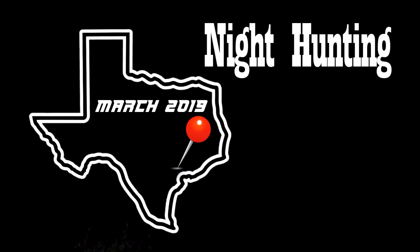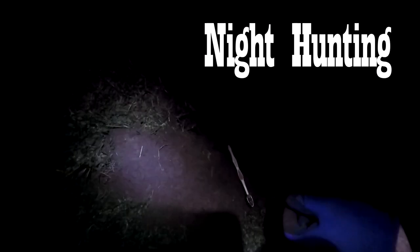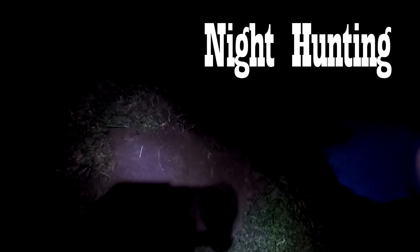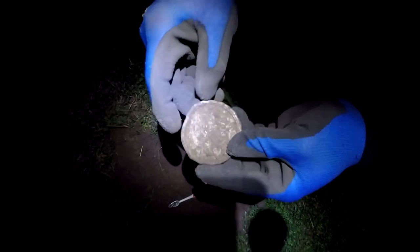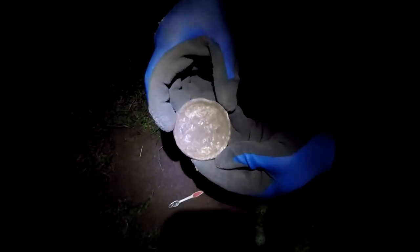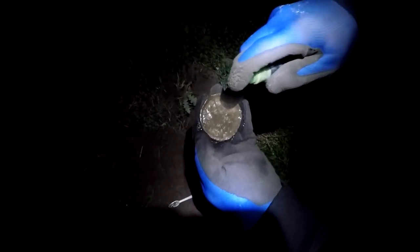Pretty decent signal here. And we're out here at night hunting out in this field. And I got this tone, and I know you can't see it here. I'm going to do my best to show this to you. This is what I saw. And when I flipped it over, is that what I think it is, folks? It is. Oh my goodness. Oh, I cannot believe this. Do y'all see that? Let me put some brighter light on.